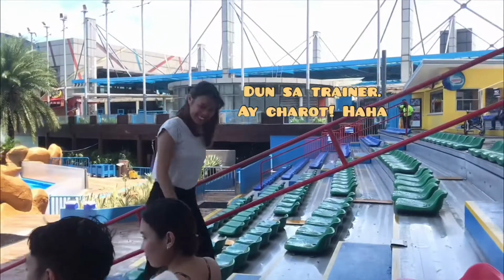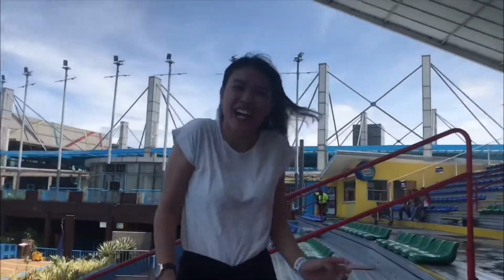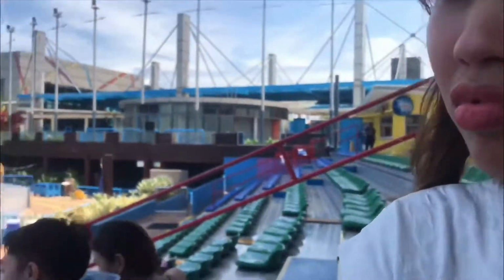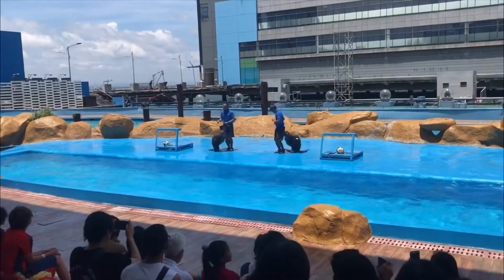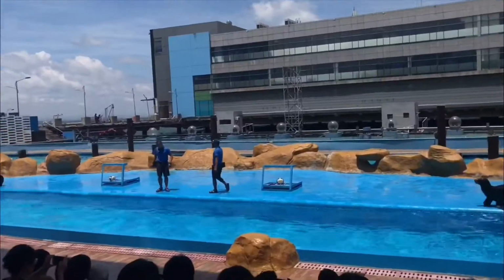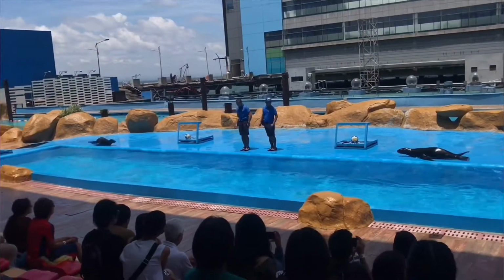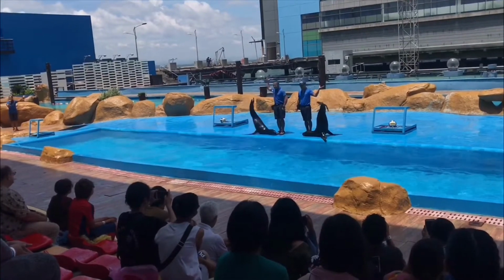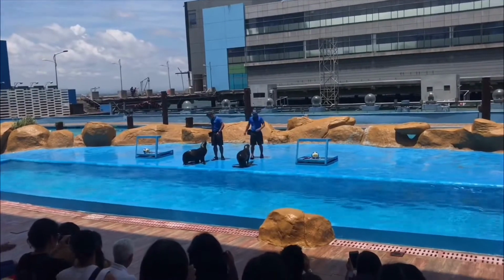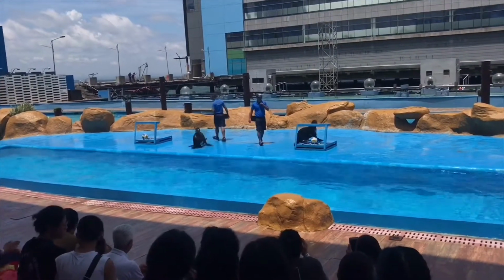This time, would you like to see a dance number from our sea lion fans? You can do it louder than that. Would you love to see them dance? Hit it, maestro! For the fragrance number and another one for fragrance as well. Yay. Thank you, Janelle.